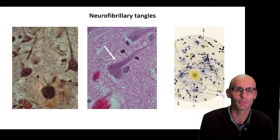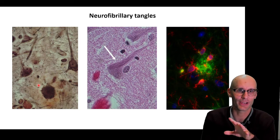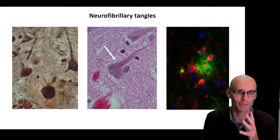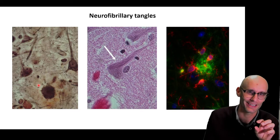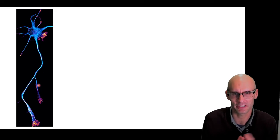That's Alois Alzheimer's drawing right there, but this is an image that I've taken. These are innate immune cells around an amyloid plaque, and they're acting all inflammatory. Red are the immune cells, and green is the plaque. Okay, so let's talk about these neurofibrillary tangles and team tau.